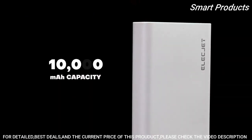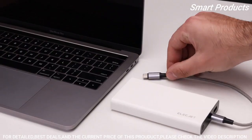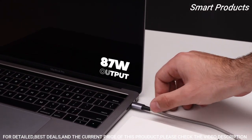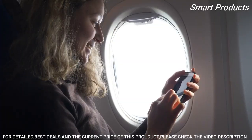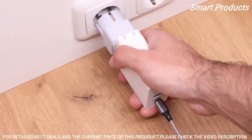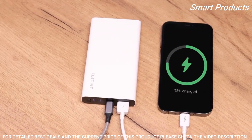Its 10,000 milliamp hour capacity is enough to charge your phone 3 times. And with its 87 watt output, it can even charge your laptop. Apollo Ultra is pocket-sized and built to fly, and is absolutely airline safe. With pass-through technology, it can charge devices while it charges simultaneously.